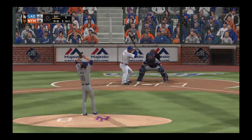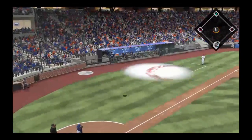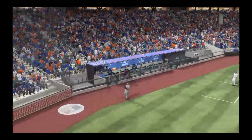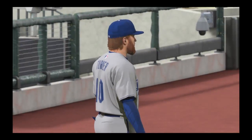Into the windup and the pitch. Swing, and he pops him up over toward foul territory. Turner is there to take it, and they're able to take care of Cabrera on just a single pitch.